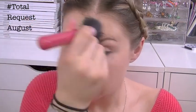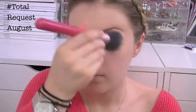Soap & Glory One Heck of a Blot is not a bad finishing powder, but it's quite powdery. It does absorb oil really well, but I do prefer 17's Miracle Matte.